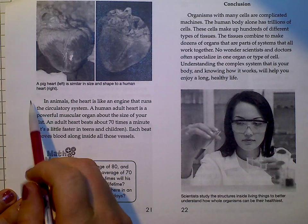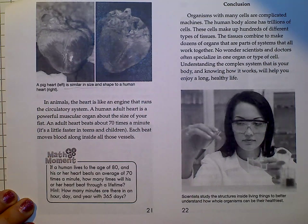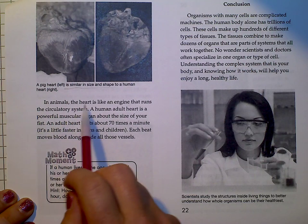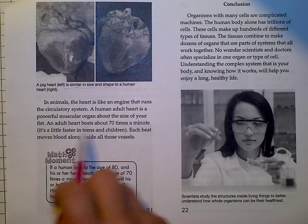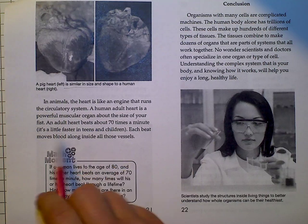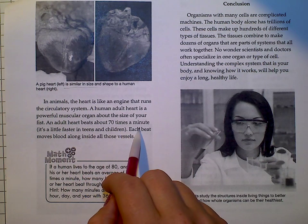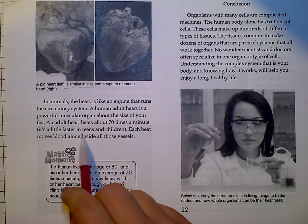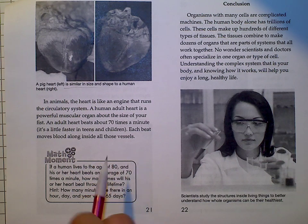This is a pig heart. It's similar in size and shape to a human's heart. In animals, the heart is like an engine that runs the circulatory system. A human heart is a powerful muscle organ about the size of your fist. An adult heart beats about 70 times a minute. It's a little faster in teens and children. Each beat moves blood along inside those vessels.